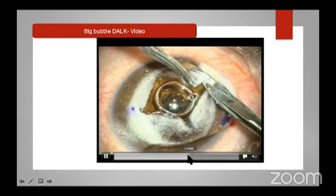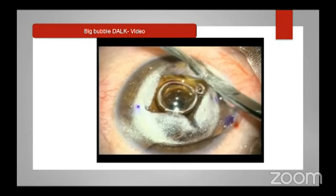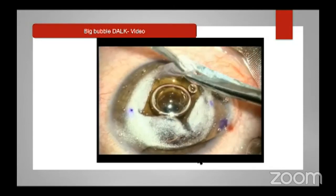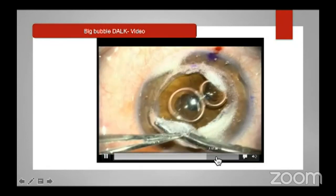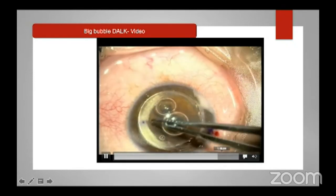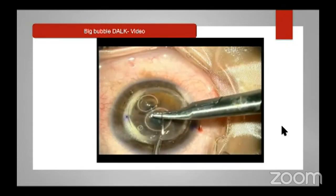So it is very important to remove the entire diseased stromal tissue right from the center up to the periphery. Therefore, the initial trephination marks would include the normal healthy cornea also. So once you remove the total stroma, you can do suturing with a normal cornea, which is optical grade, better. If you don't have optical grade, you can use a non-optical grade also in such cases.